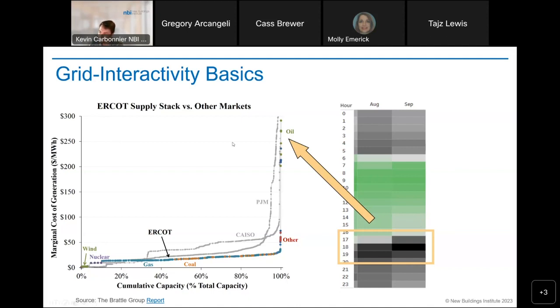And so what we want is our buildings and our grid to work together to keep us closer to the left side of this supply stack by doing things like shifting when your building is using energy. And that reduces the marginal cost for the utility. If you have a time of use rate or an incentive program for your building, that can bring cost savings to you, the consumer.